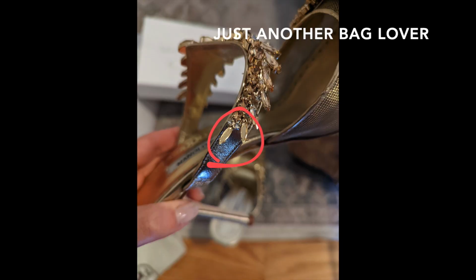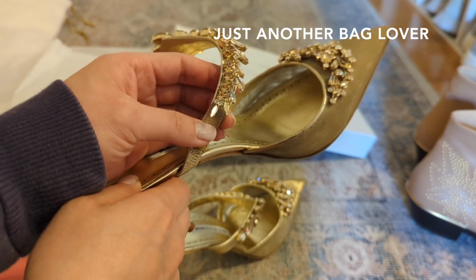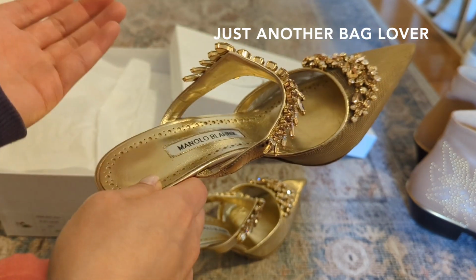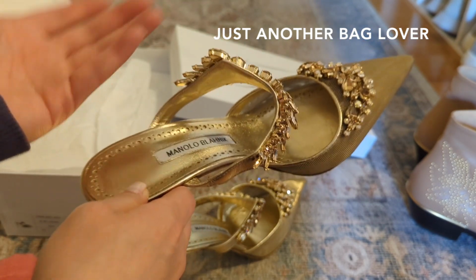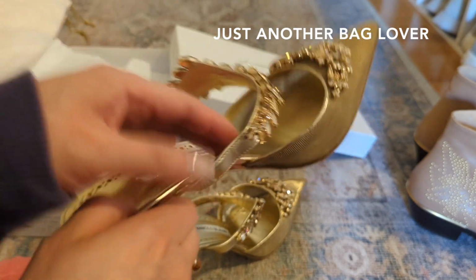Now, one good thing about this is because the crystals are kind of this gold color and the holding part of it is also gold, you can't really tell from far away. That being said, these are designer shoes that I spent a pretty penny on, and I can't believe that after one trip they have already fallen off.